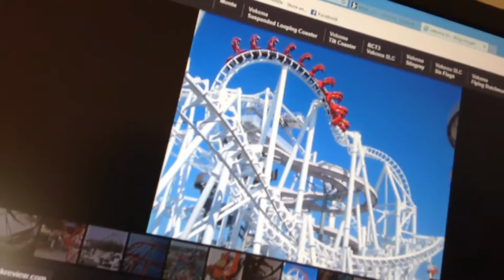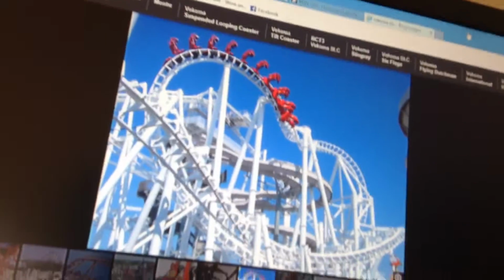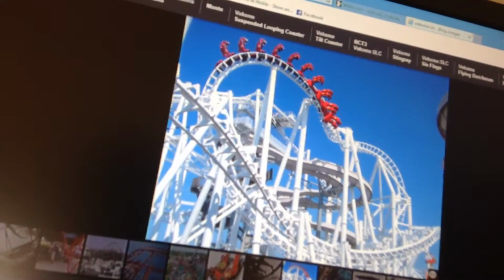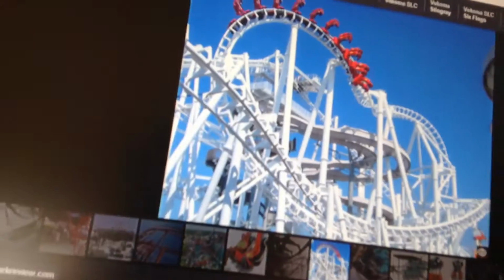The sidewinder's rough, and that double inline twist is very jerky, not good at all. You're really getting a lot of head banging on those inversions. The entire train is shaking. It's very bad. It's getting a 1, no doubt.